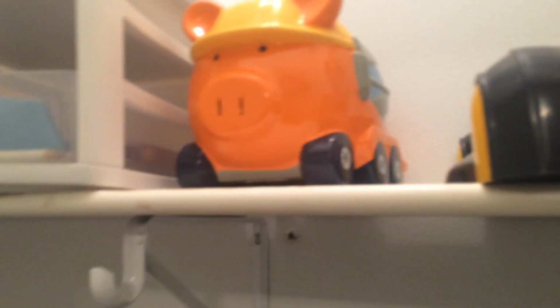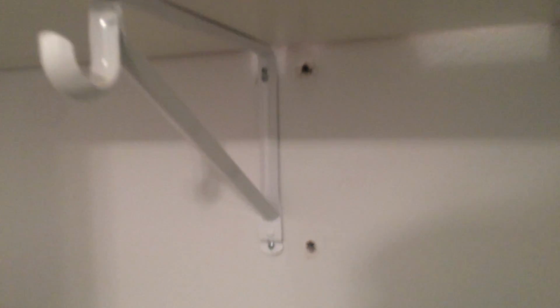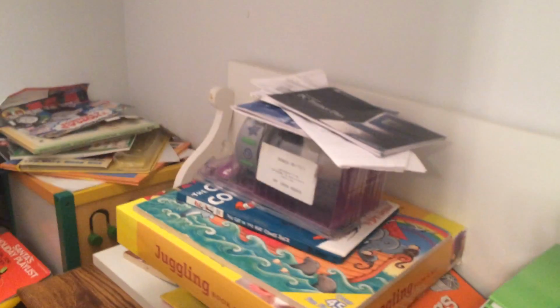Well, we got this piggy bank here that I don't know, is anything in there? Yeah, there's stuff in there. That's interesting. So let's see, what kind of stuff do we have in here? We do have the Nerf box. Pretty sure I took all the stuff that was in here out. So yeah, there's that.